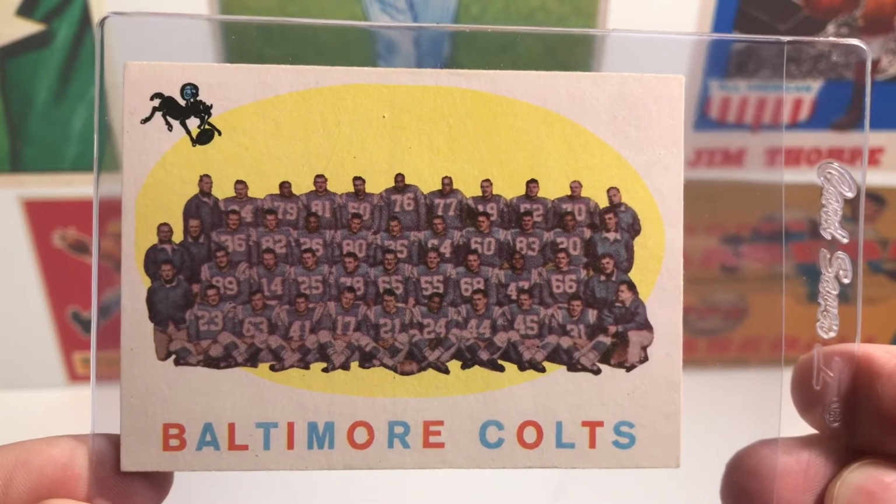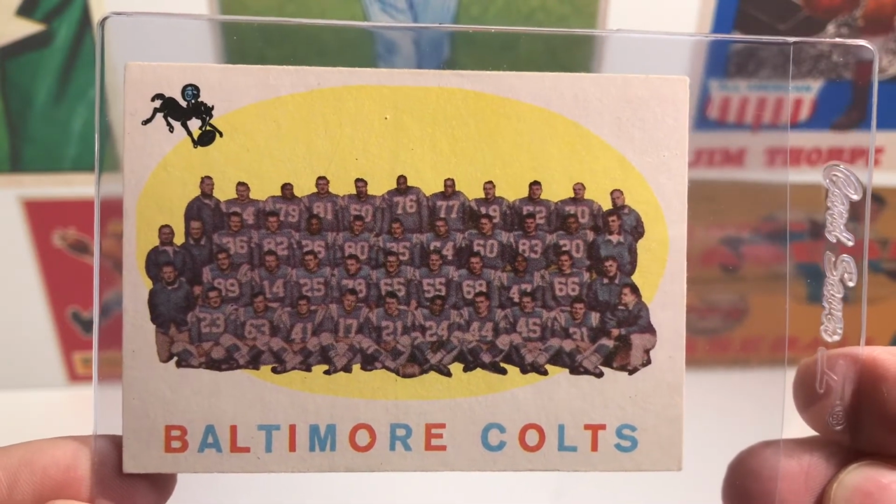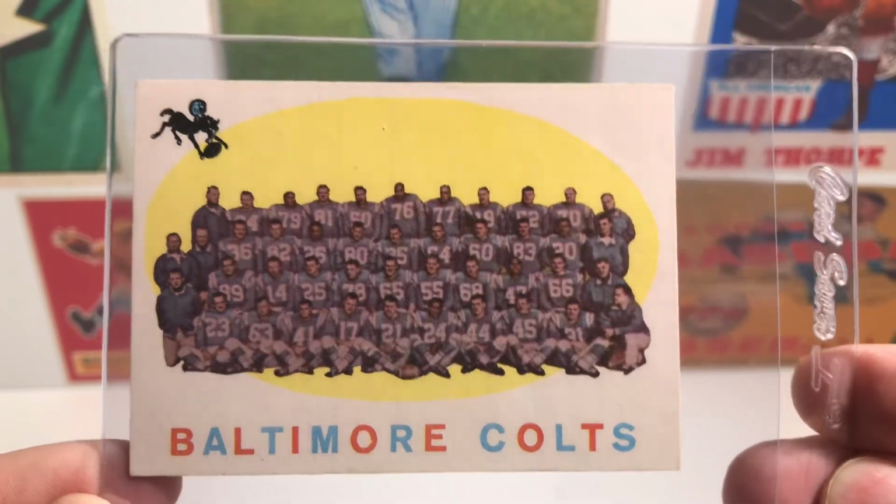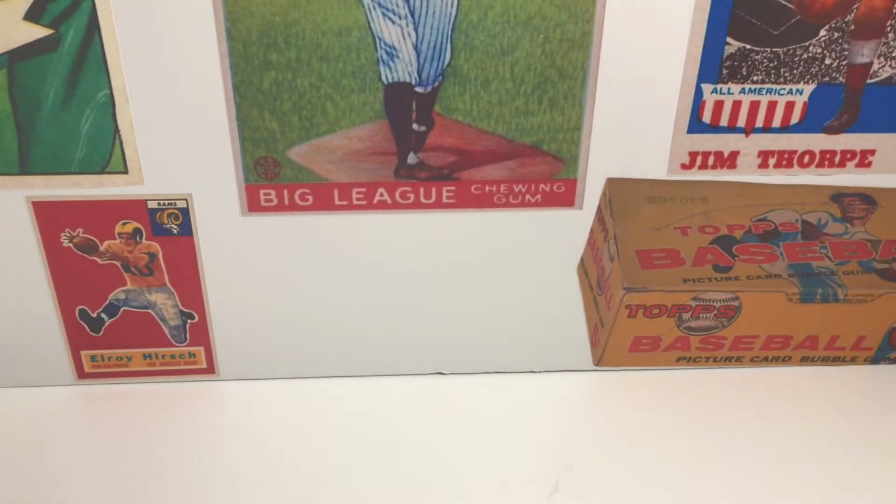Here's a 1959 Topps team card of the Baltimore Orioles. They won back-to-back world championships in 1958 and 1959.